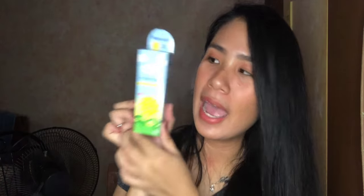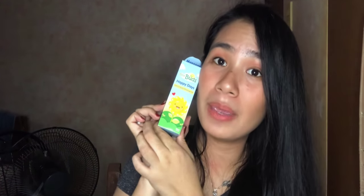So, this is the blue one. Ito yung blue, and this is the natural baby massage oil. This is a baby massage oil, a gentle blend of sunflower and sweet almond oil. Ilalagay mo siya, let's say, if you want to give your baby a massage, why not, right? They need it as well.